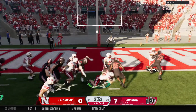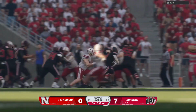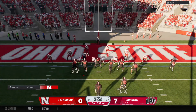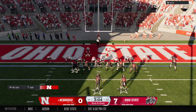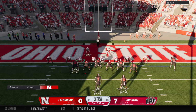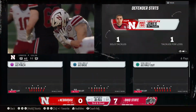On the ground, trying to power toward the goal line. Couldn't quite get there, but brought down at the 1-yard line. The defense clearly setting up to stuff the run here. Quarterback checks the defensive look, makes some adjustments. Trying to muscle toward the end zone on the ground. Slams right into a wall. They got him for a loss.